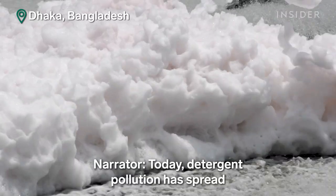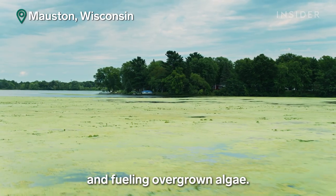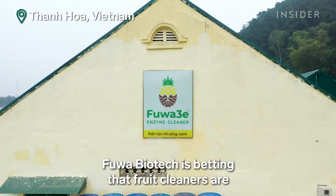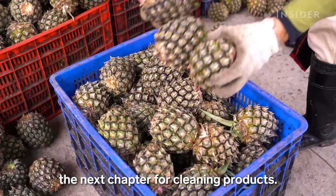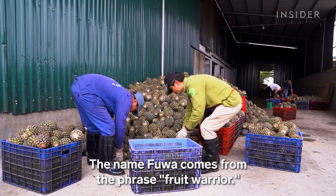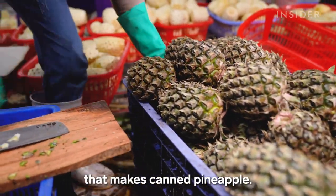Today, detergent pollution has spread around the world, foaming up rivers and fueling overgrown algae. Fuwa Biotech is betting that fruit cleaners are the next chapter for cleaning products. The name Fuwa comes from the phrase fruit warrior. The company buys fruit waste from a factory that makes canned pineapple.